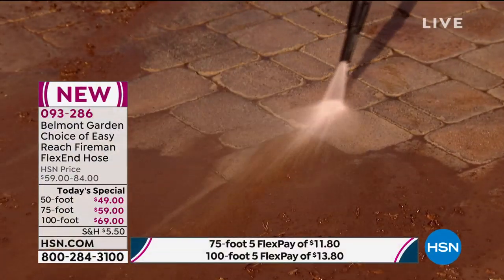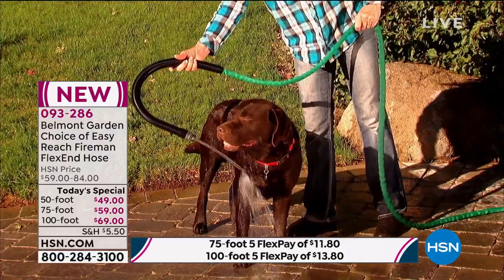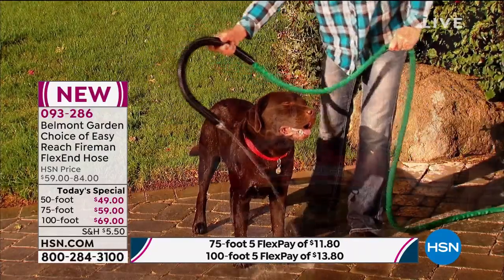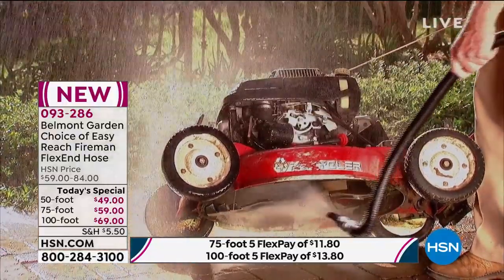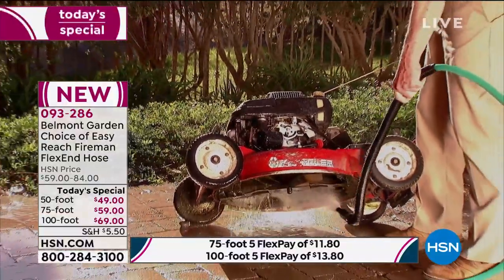This is the flex end hose that has that flexible tip that allows you to get in every nook or cranny, allows you to fix it into position so you can water your plants. You can clean out your gutters. You can clean under your mower. You could do all that with one hose.